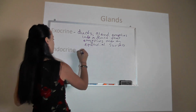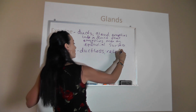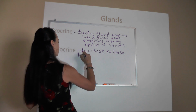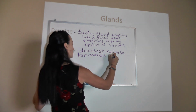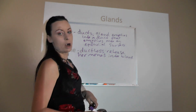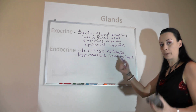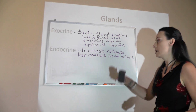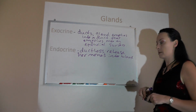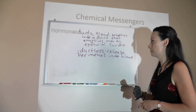So our endocrine glands are ductless, and they release hormones right into the blood. So all of our endocrine glands are highly vascularized, and that's because our glands need to be able to produce a hormone and release it right into the blood. So exocrine glands: ducted, empty onto an epithelial surface. Endocrine glands: ductless, empty into the blood.